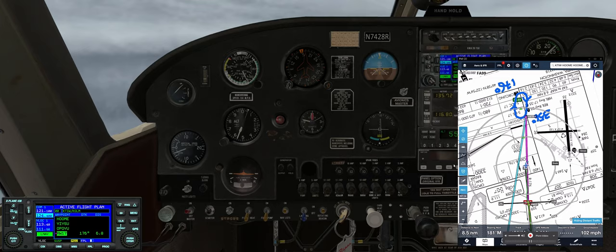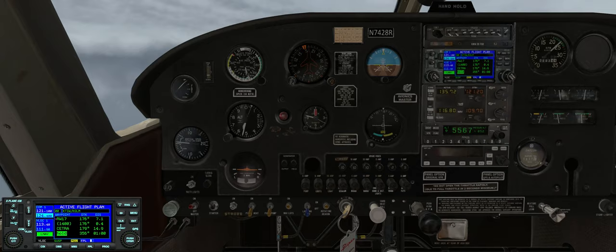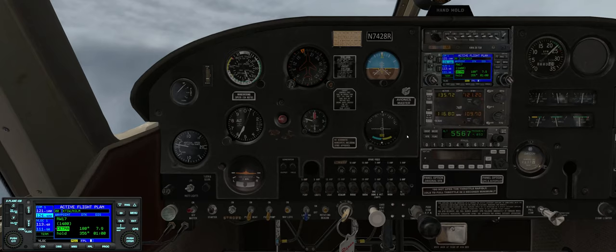It's the desired course. And there you see CETRA. We're just going to hold that. Look at the CDI. Okay, cruise checklist is complete, and now we're just going to do the hold.